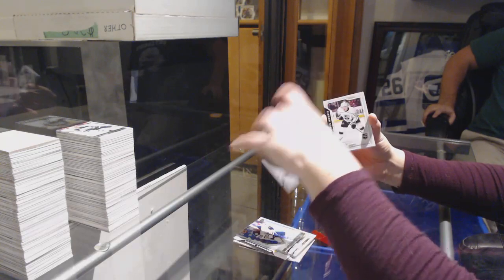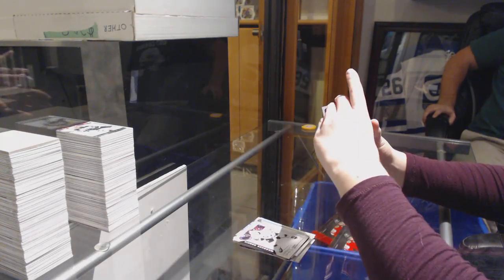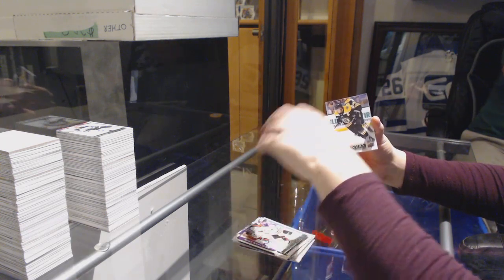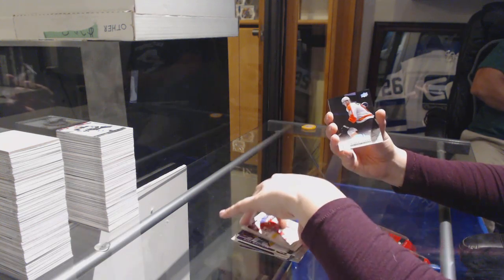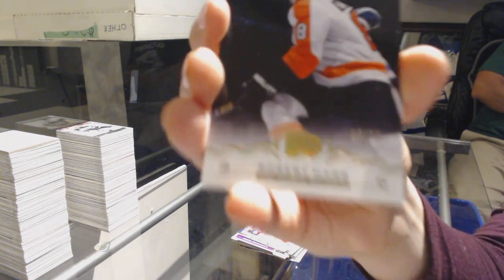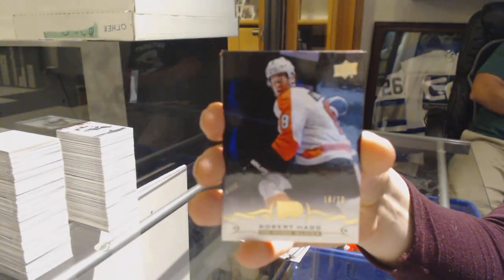Portraits of Elias Pettersson for the Vancouver Canucks. Marquee Rookie, Jaret Anderson-Dolan for the LA Kings. Retro of Mike Hoffman for the Florida Panthers. Young Guns of Viktor Ejdsell for the Chicago Blackhawks. Canvas for the Bruins, Torey Krug. Max Domi O-Pee-Chee for the Canadiens. Number 10 of 10! High gloss for the Philadelphia Flyers, Robert Hägg.